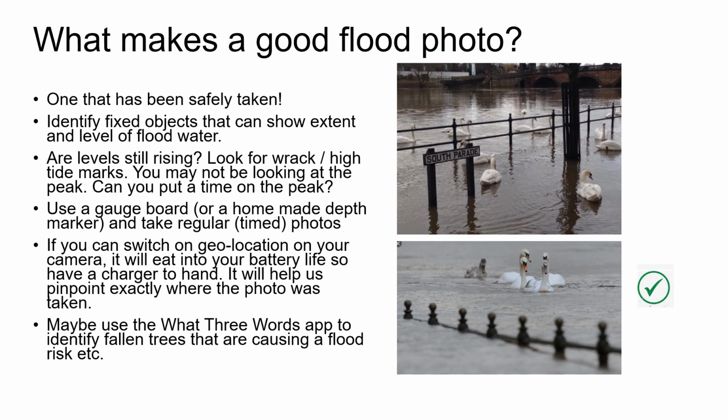Take photos from the same spot every time. It may help to mark points and direction on a map you can take with you. Are levels rising or falling? Noting the time is really critical, as we can then relate the impact in your community to a nearby telemetered river level gauge. Above all, stay safe.